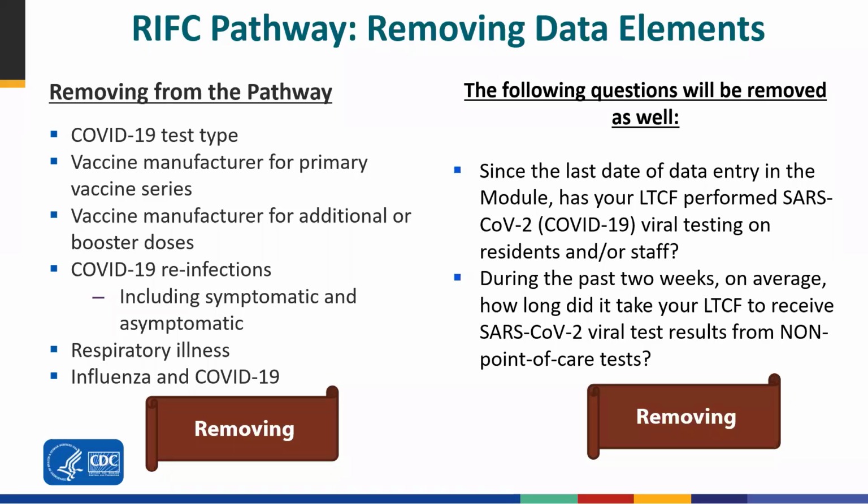Listed on the slide are components of the RIFC pathway that will be removed with the upcoming May release. The following data elements will be removed: COVID-19 test type, vaccine manufacturer for primary series, vaccine manufacturer for additional or booster doses, COVID-19 reinfections, including symptomatic and asymptomatic, respiratory illness, and influenza and COVID.